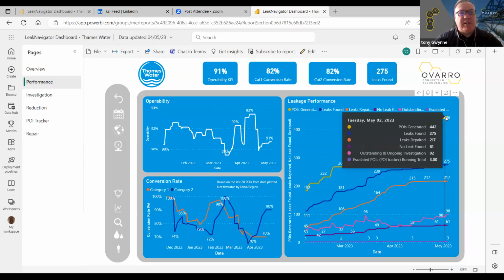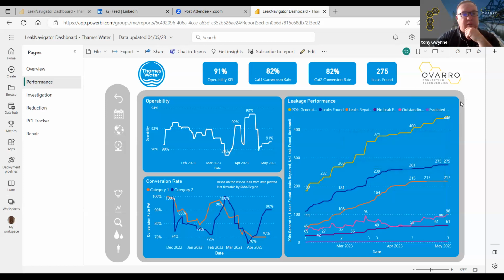So we know we've generated 442 leaks to date, and we know they've found 275. And they are repairing the leaks a lot quicker now. They're coming out of the winter period, so leaks are getting fixed quicker. And we know they've still got 92 leaks outstanding within this number. So based on the ratio of 80%, you're probably looking at around 75 more leaks to come into this pot as found. And again, it's a constant churn of numbers and data going through the system that's really progressing with Thames. And our aim is obviously to save the water that they need to save.